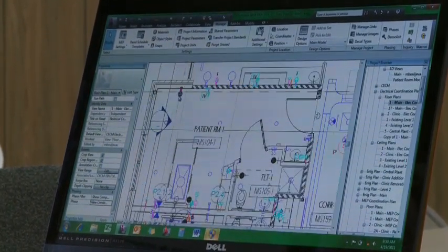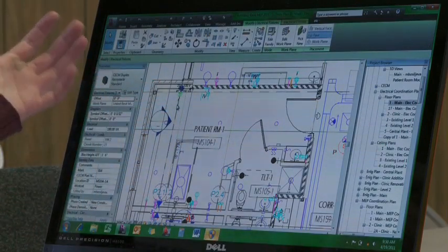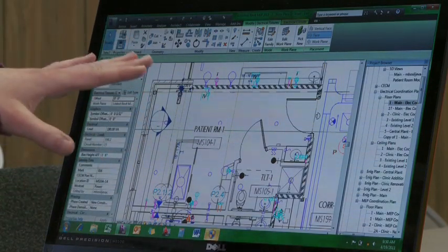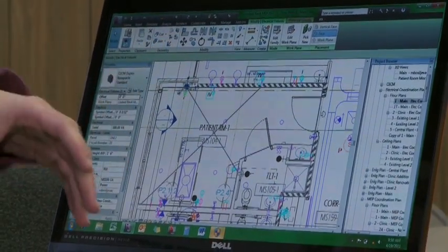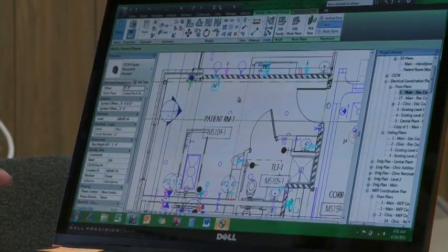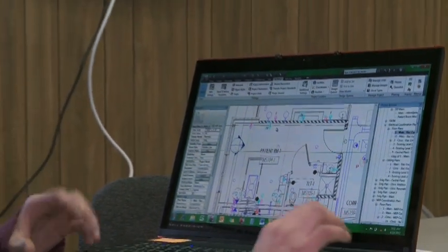I'm using Revit software to do this, and it can keep track of my circuiting and those kinds of things for me. So go ahead and select the power device. I can tell it what circuit it's going to be connected to, and then that device has that circuit number associated with it. So it's helpful in the planning process for me to know all those things.